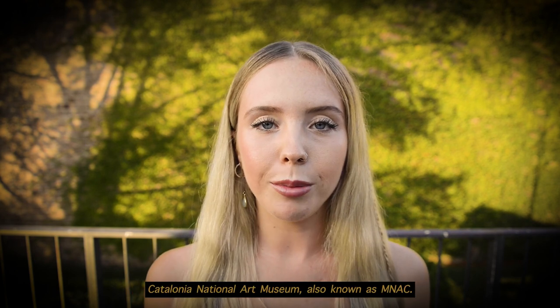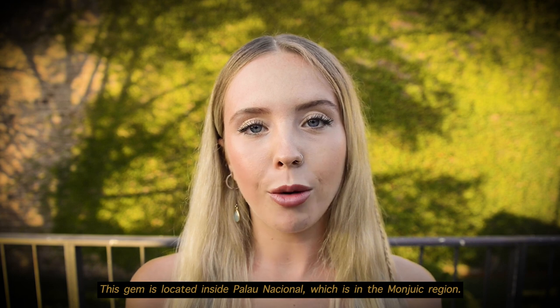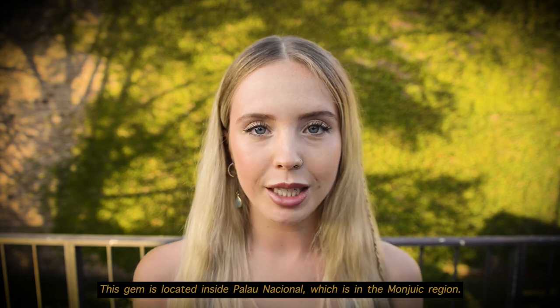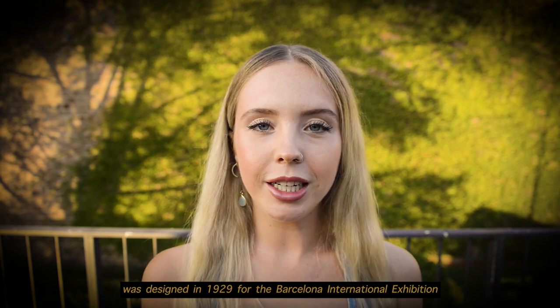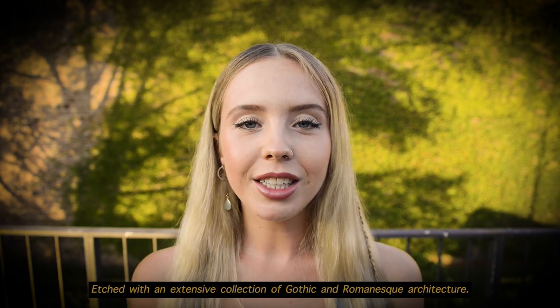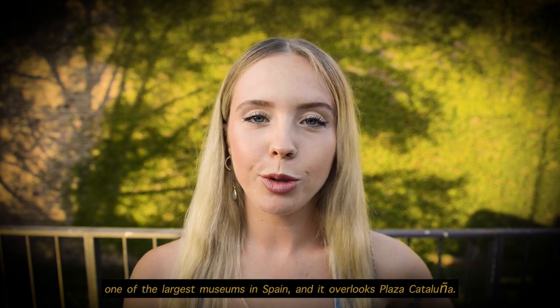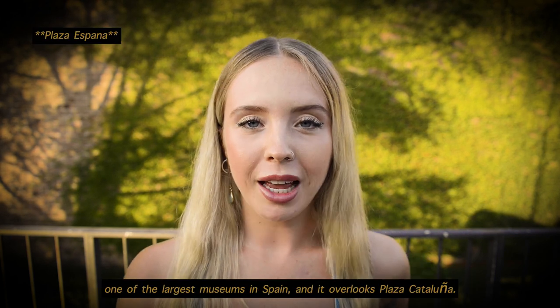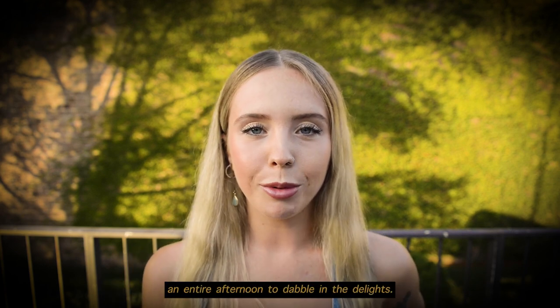Catalonia National Art Museum, also known as MNAC. This gem is located inside Palau Nacional, which is in the Montjuïc region. This stunning building was designed in 1929 for the Barcelona International Exhibition. Etched with an extensive collection of Gothic and Romanesque architecture, this is easily one of the largest museums in Spain, and it overlooks Plaza Catalunya. If you choose to visit this gem, set aside an entire afternoon to dabble in the delights.